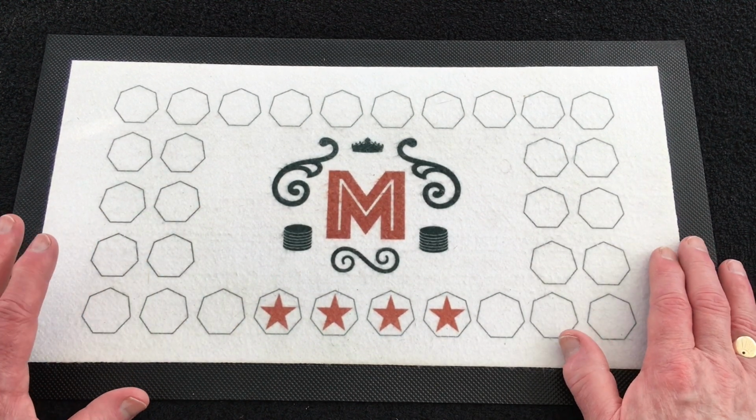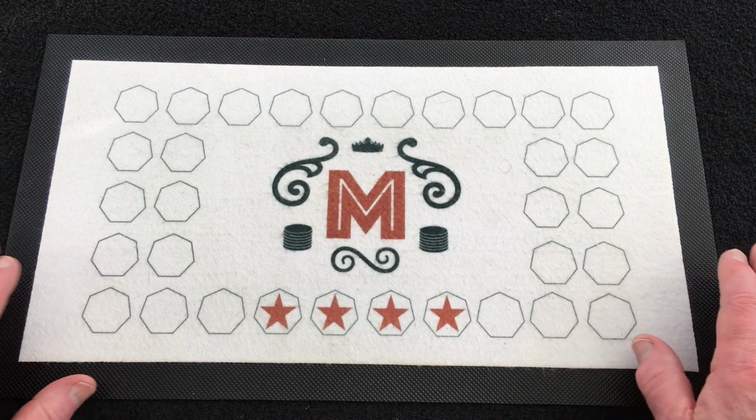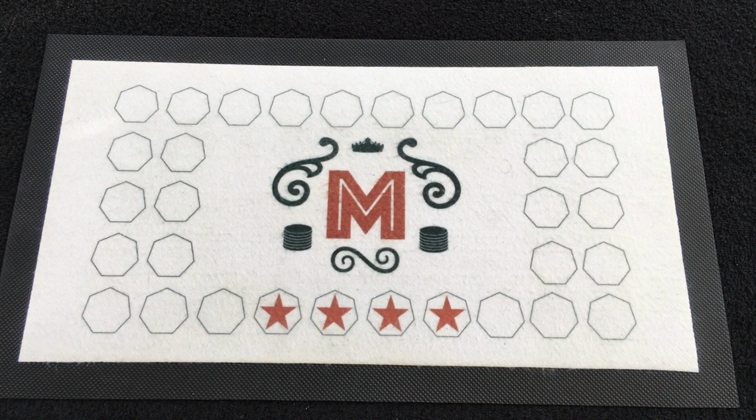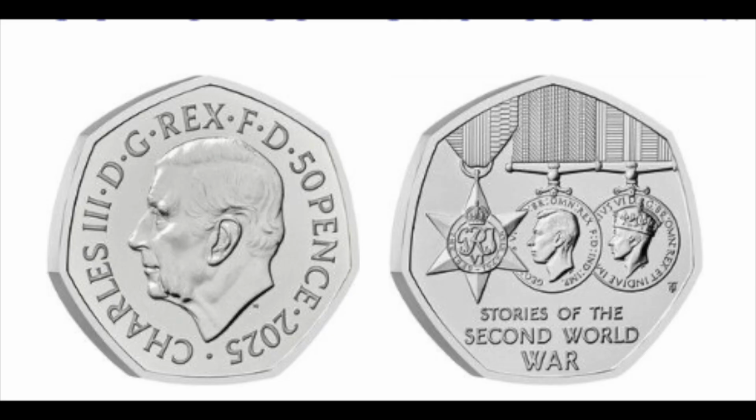Now we've got a fair bit to get through today, but we're going to kick off firstly with some coin news. The Royal Mint has just released the information that on Thursday the 13th of March, the second coin out of the annual set, commemorative wise, is actually going to have its individual release, and that is the Stories of the Second World War 50 pence.